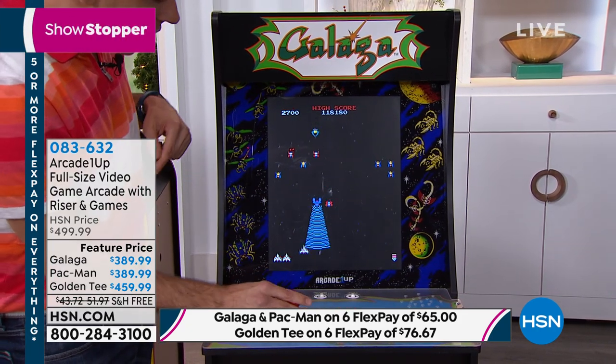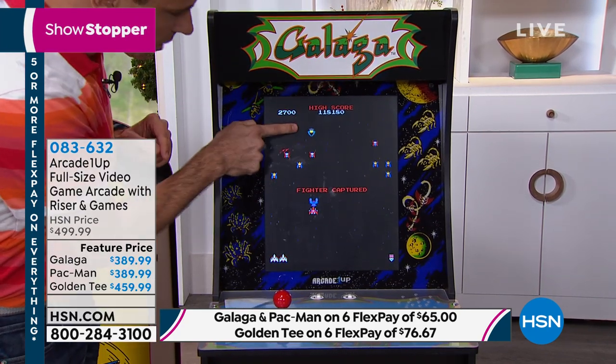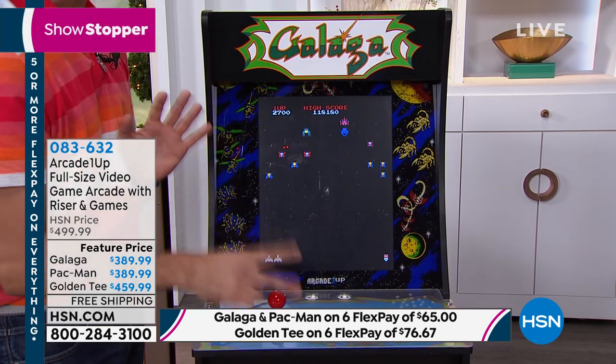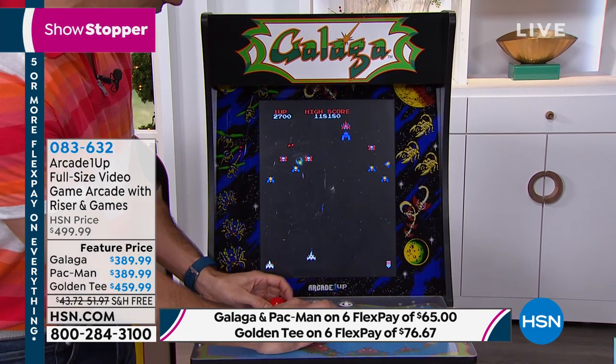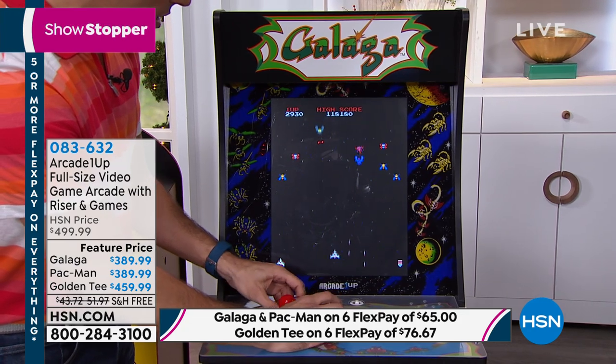Now look, this is my favorite part. The tractor beam comes down. Everybody who plays Galaga knows you want to get your spaceship sucked up right there, because when you shoot him back down, he comes back down, then you can double up on your firepower. I know I'm nerding out. I'm a huge video game person.